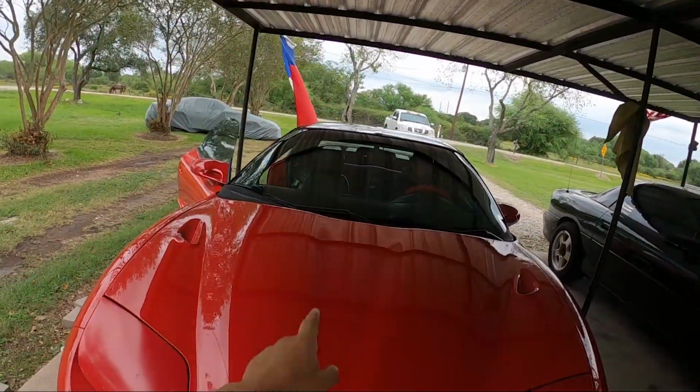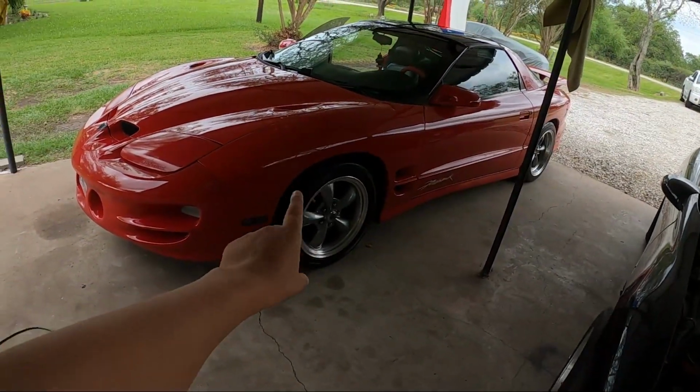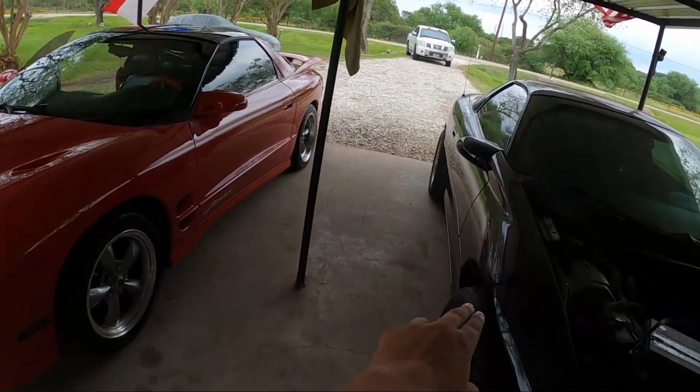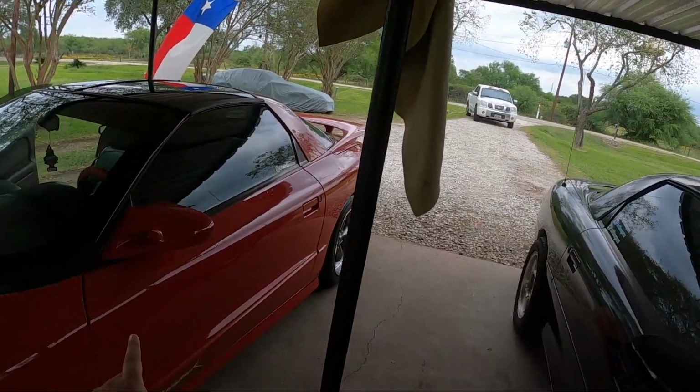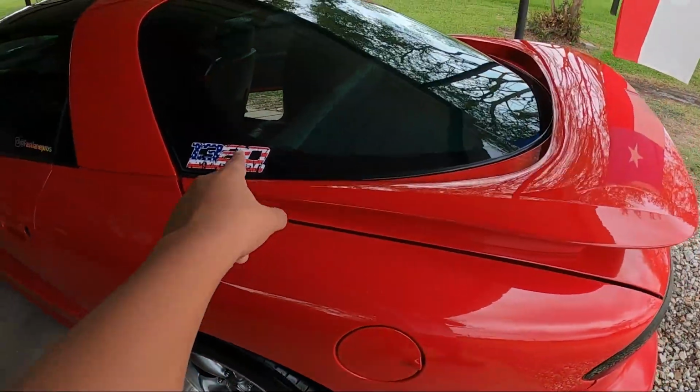Today we have the Firehawk. Check that beauty out. Spent all morning cleaning it up. Got this Fbody here, Matt's in the Titan. Today we're gonna roll to a meet. Look at that. Got it cleaning.